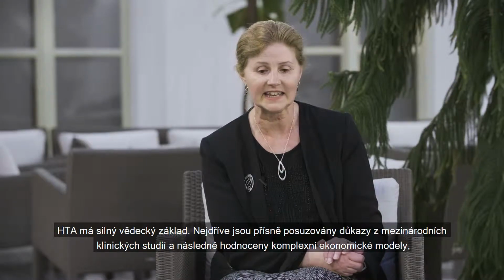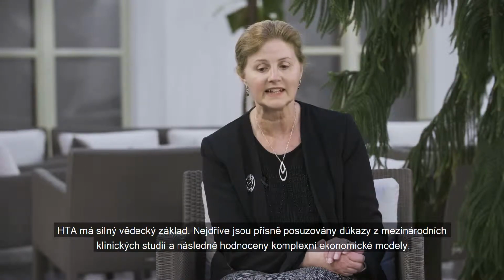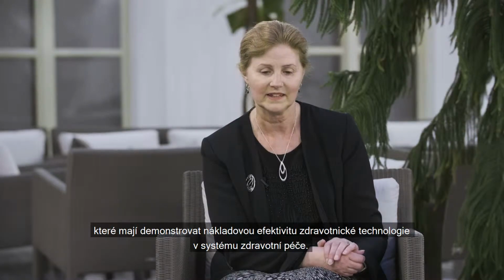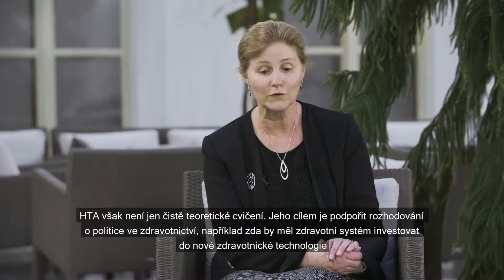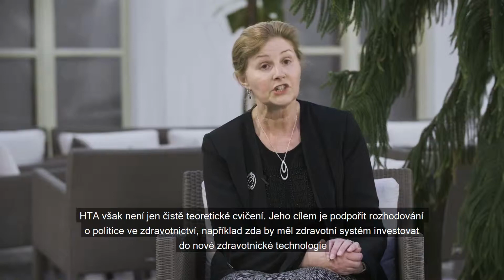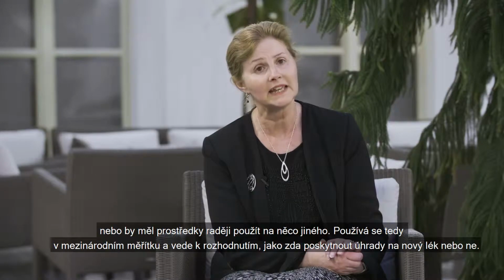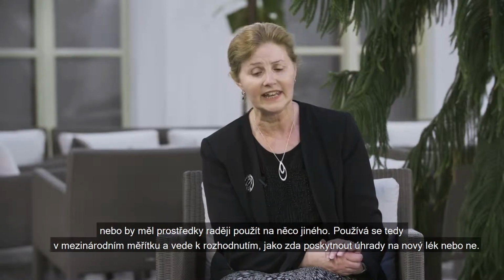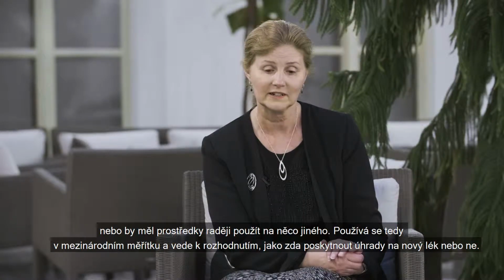Firstly, critically assessing international clinical trial evidence, then evaluating complex economic models that seek to demonstrate the value for money of the health technology in the local healthcare system. But HTA is not purely an academic exercise. It seeks to inform health policy decisions, such as whether a health system should invest in a new health technology, or would money be spent more wisely elsewhere? So it's used internationally and leads to decisions like whether to reimburse a new medicine or not.